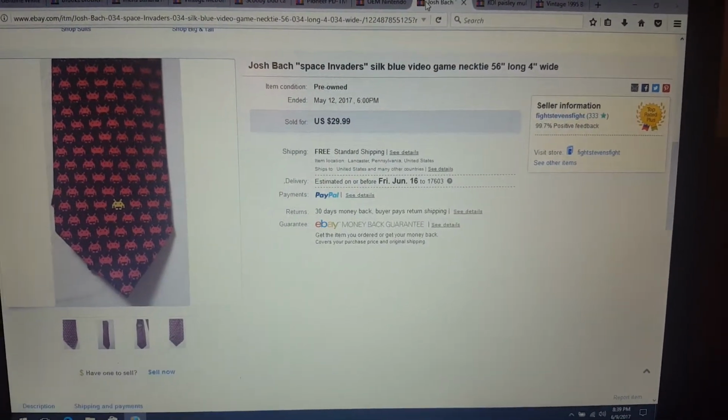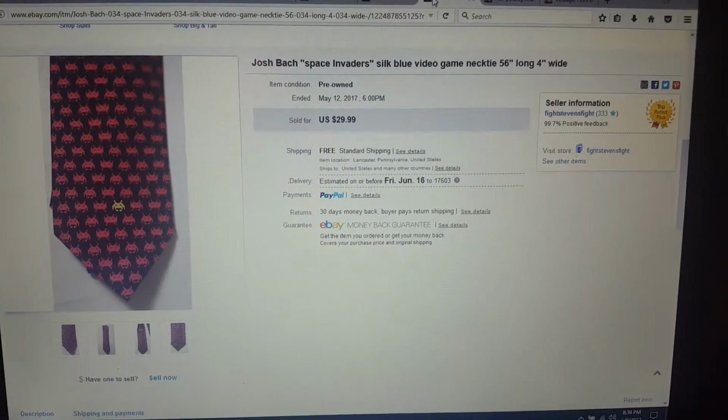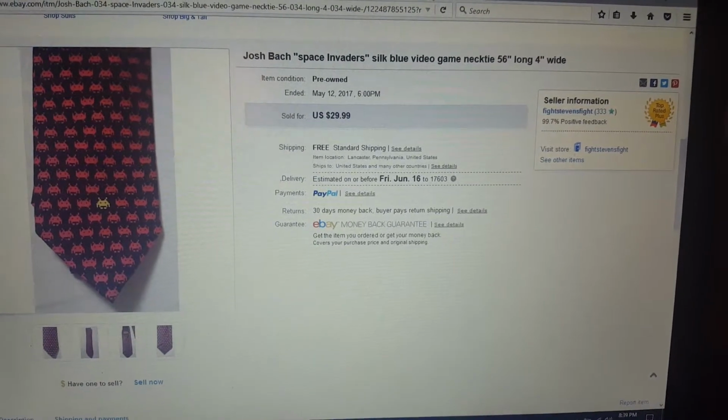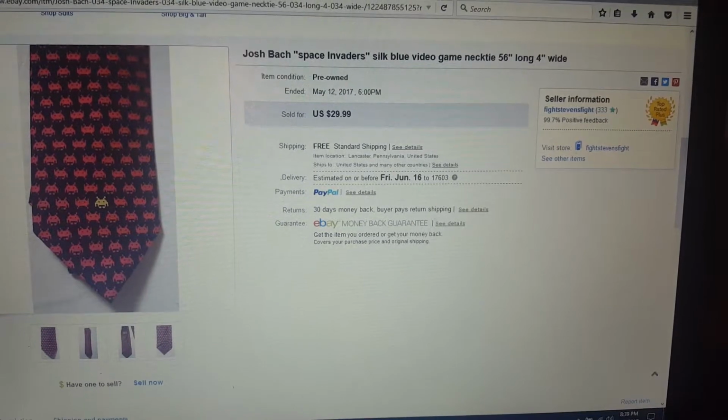Paid a quarter. This was actually the very first yard sale that I went to this spring, where I bought this necktie. Listed it for 30 bucks. Didn't really know what it would go for.